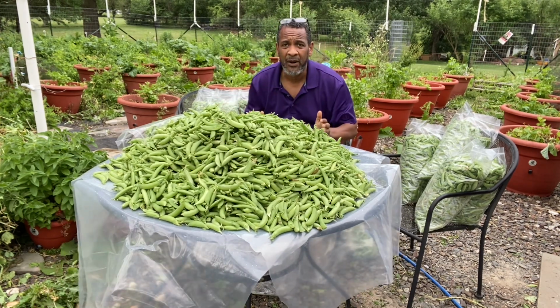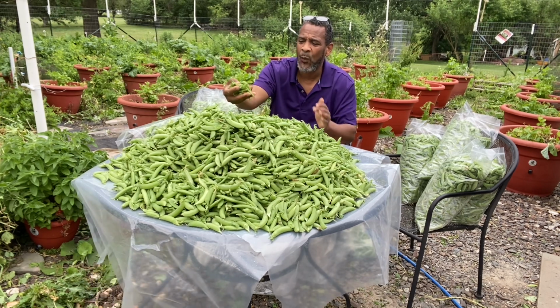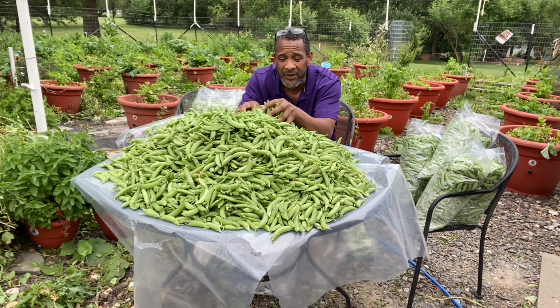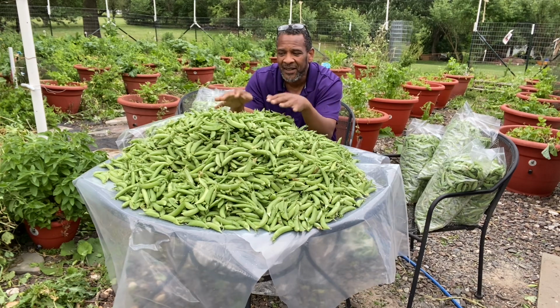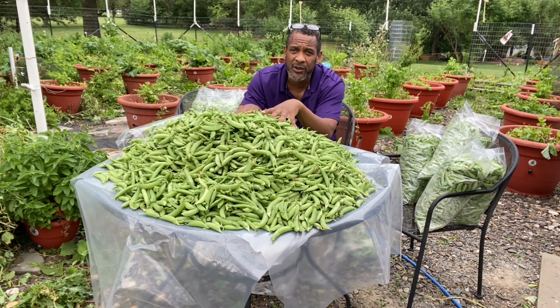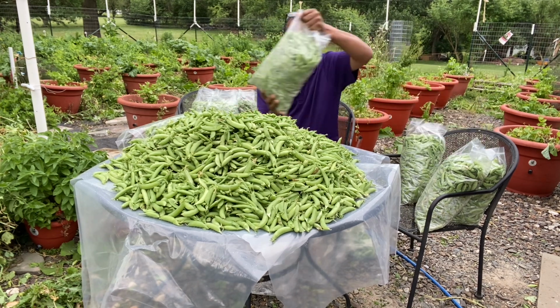And you know what's so good about all of this? You can't find one blemish. Not one blemish on any one of these plants. The pods are just perfect. They were growing during the perfect season, the perfect times. We fed them the right nutrients. And they've grown like we've never seen things be grown before in our life.